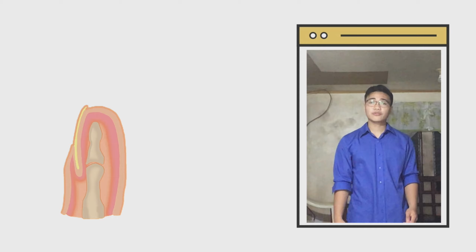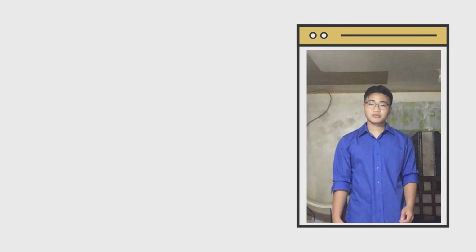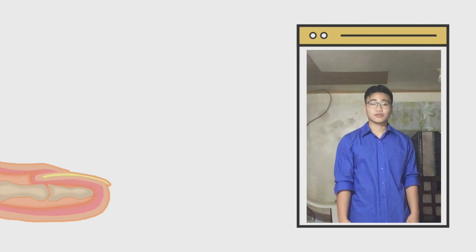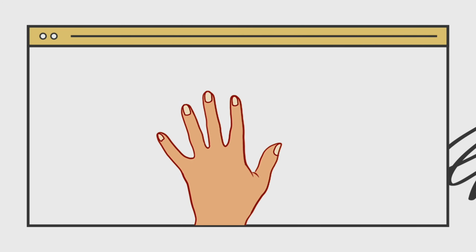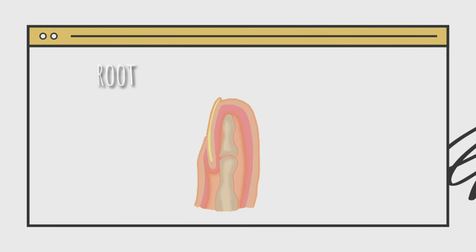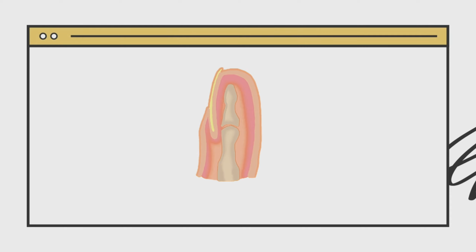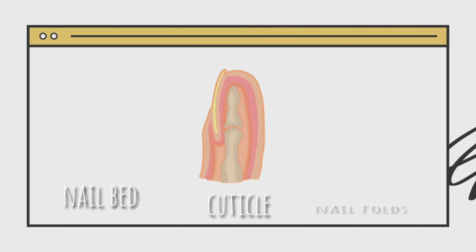Now let's go to the next one, the nails. Nails themselves are made of keratin. This is the same substance your body uses to create hair on the top layer of your skin. A nail has three main parts: the root, blade, and free margin. Other structures around or under the nail include the nail bed, cuticle, and nail fold.